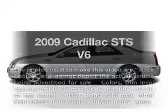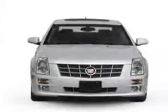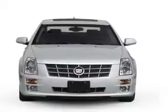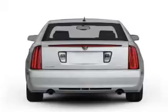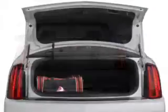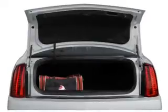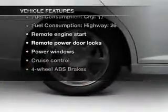Imagine yourself in this 2009 Cadillac STS. Everything you need under one roof with this great vehicle. With a solid six-cylinder engine that responds smoothly to its six-speed automatic transmission, treat yourself to a premium sound system. Anti-lock brakes help you bring your vehicle to a safe stop. Plus, enjoy these notable features that are included in this vehicle.